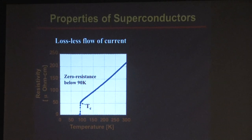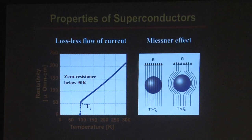And that is called the transition temperature. For these materials, it was above liquid nitrogen temperatures, close to 90 Kelvin. Another property of superconductors is that when you have magnetic flux lines, if you have two magnets, the magnetic flux lines go from one pole to the other, these invisible lines. If you put a superconductor within them, as long as it's above its transition temperature, nothing happens. But as you go below the transition temperature, the superconductor doesn't like these lines and just expels them out.